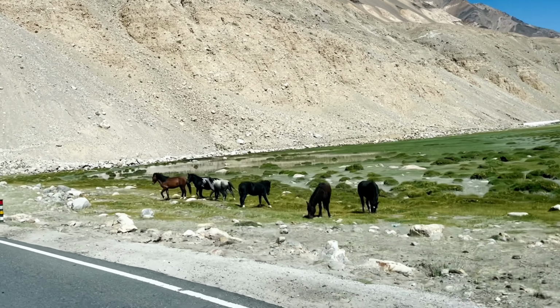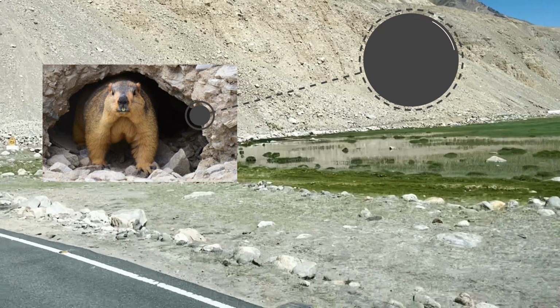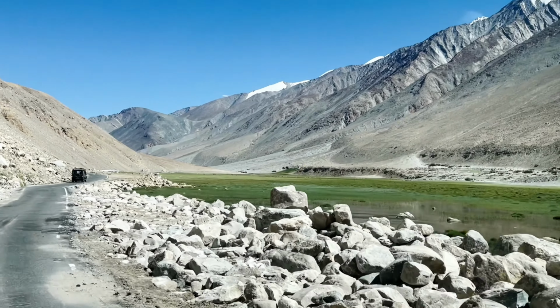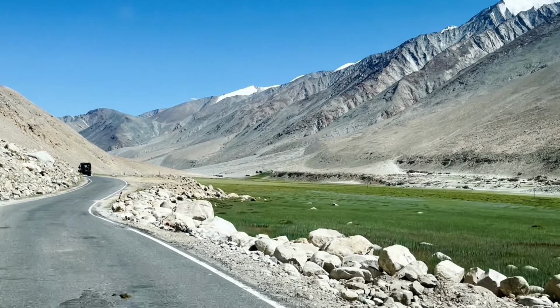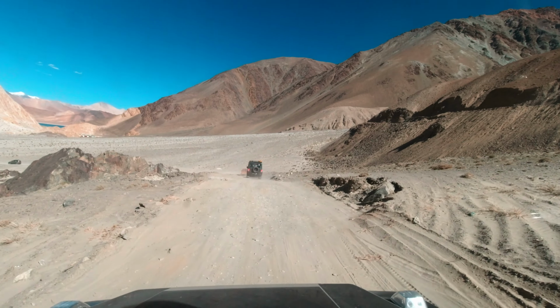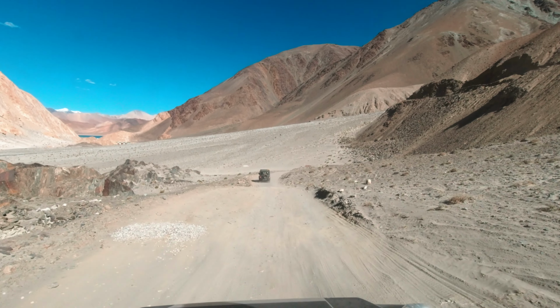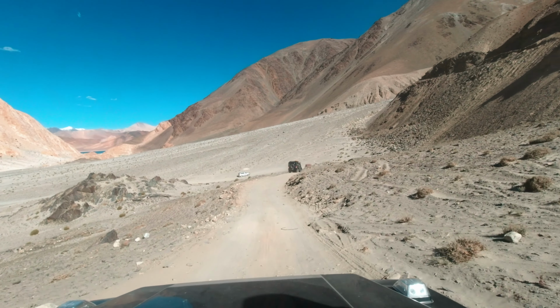On this stretch, you can see beautiful lush green plains, horses and my favorite marmots. Now we are able to see a glimpse of Pangong Lake. I am visiting for the second time, but every time it's like butterflies in the stomach and I'm eager to reach there quickly.